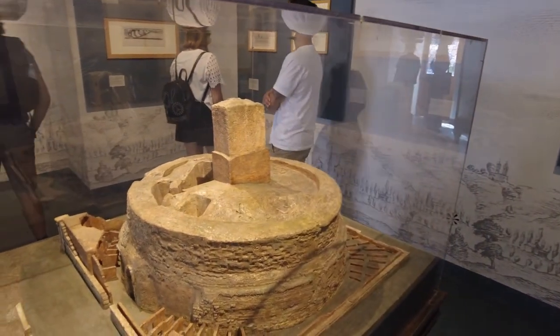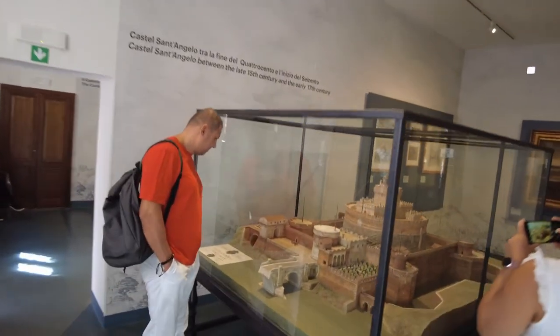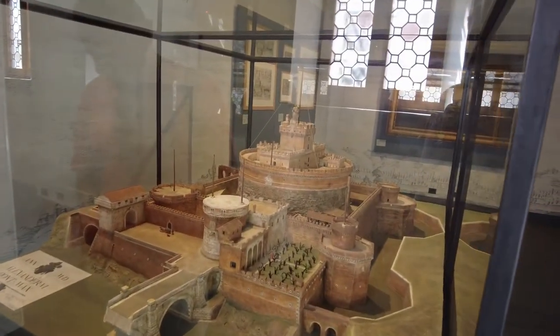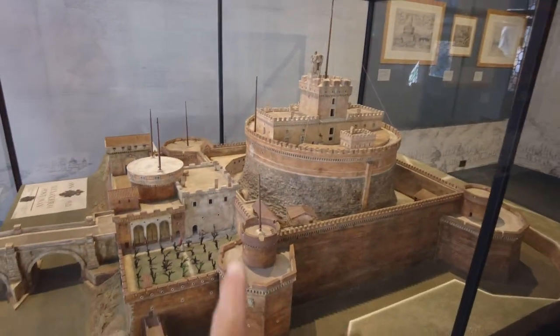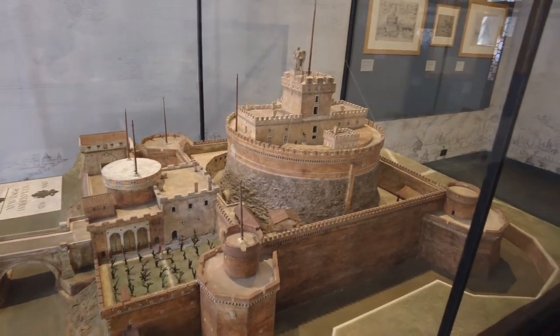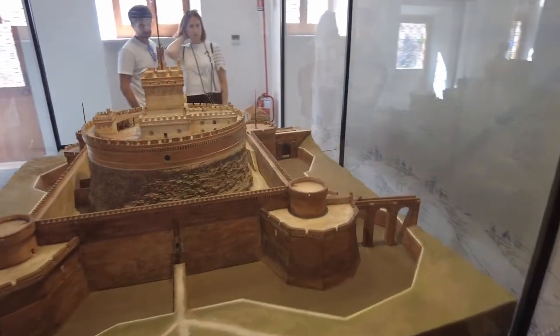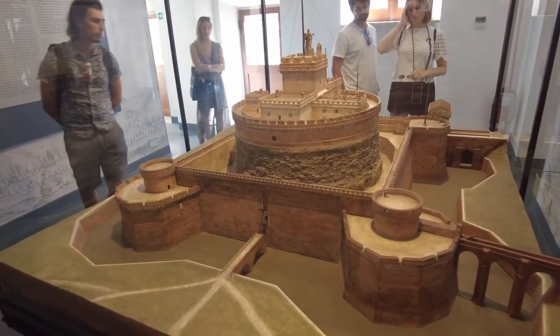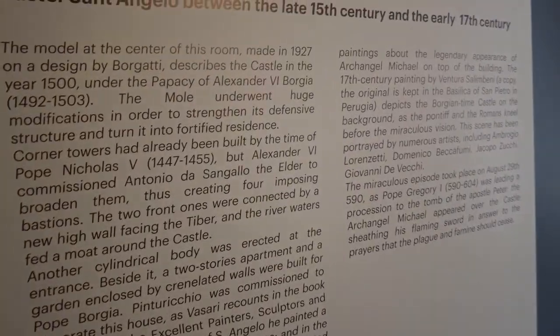Used to look in the old days. Wow. Wow, a little different. So it used to be built out a lot more. Model of the center of the room was made in 1927.